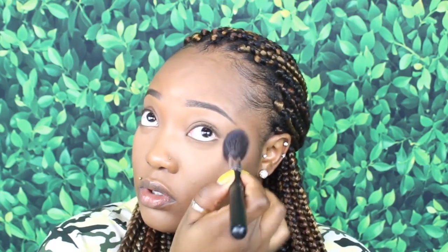On more of my white clients, I use the Laura Mercier and the RCMA translucent powder. But for anybody around my complexion or deeper, this is what I use. And I love it. I'm obsessed. I love how it looks, I love how it looks on camera, I love how it sets. It's just my go-to.